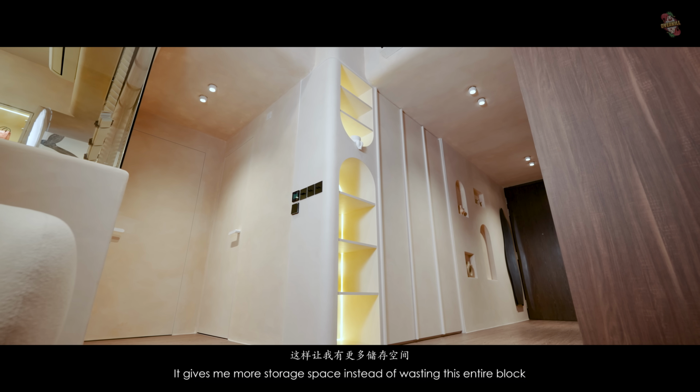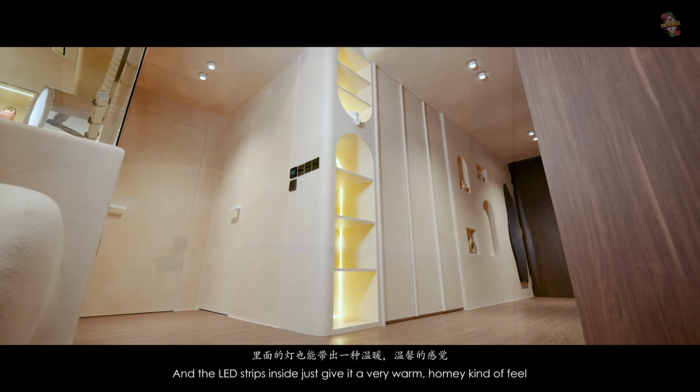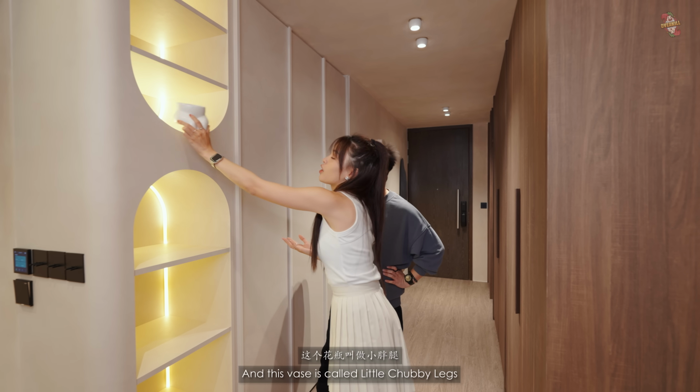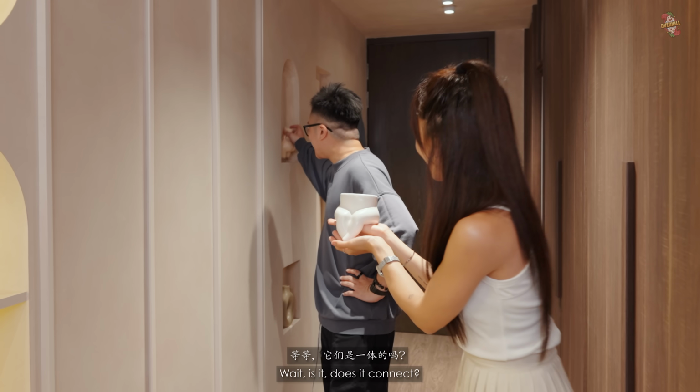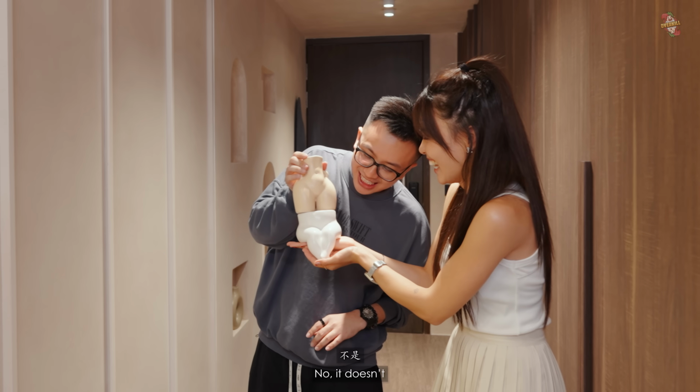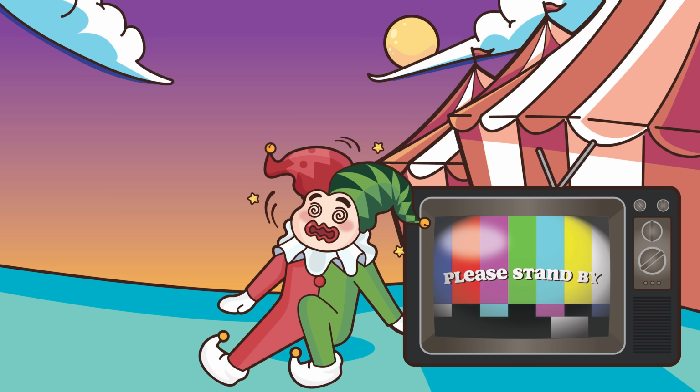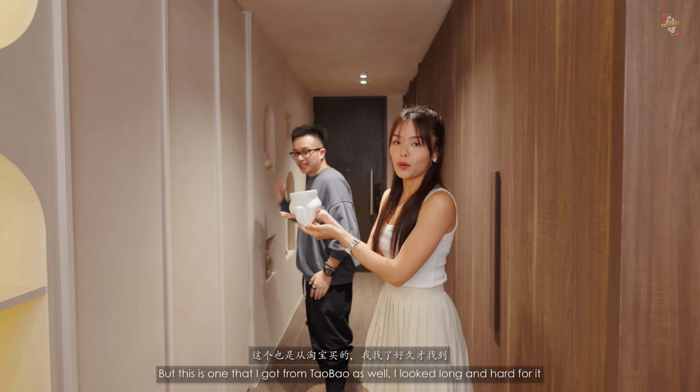It gives me more storage space instead of wasting this whole entire block. And the LED strips inside give it a very warm, homey kind of feel. And this vase is called Xiao Pang Tui. Does it connect? No, it doesn't. That looks so awful. But this is one I got on Taobao as well. I looked long and hard for it.